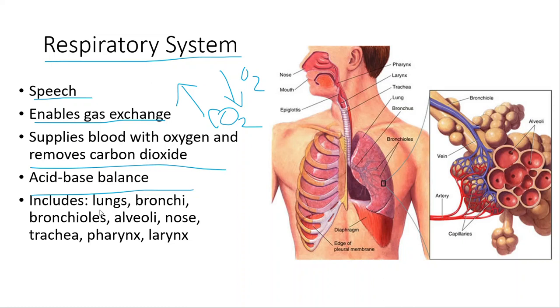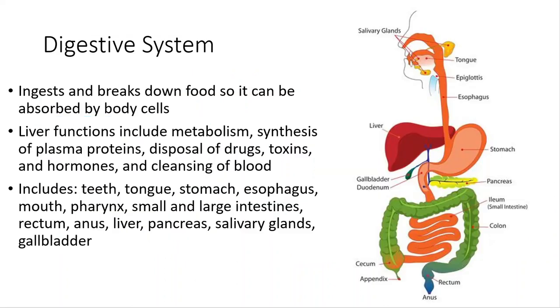The components of this system are going to be the lungs and then the airways: the bronchi, which are the big ones right here, the trachea, which is this main pipe going up, the bronchioles, which are tiny pipes that come off the larger pipes, the alveoli, which are these air sacs at the very end of the bronchioles, the nose, the pharynx and the larynx. The pharynx is this area behind the nose, behind the mouth, and right up here. The larynx is this area right here. You'll talk more about that in A&P2 as well.